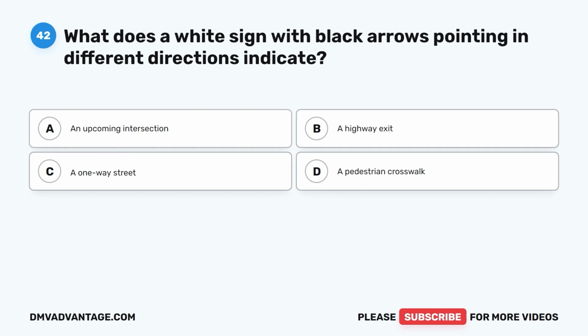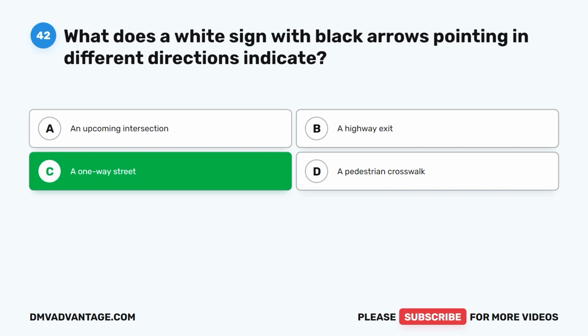Question 42. What does a white sign with black arrows pointing in different directions indicate? A. An upcoming intersection. B. A highway exit. C. A one-way street. D. A pedestrian crosswalk. The correct answer is C.